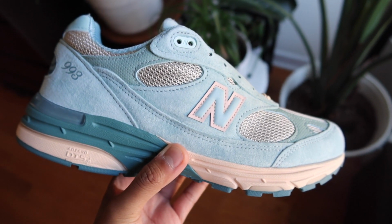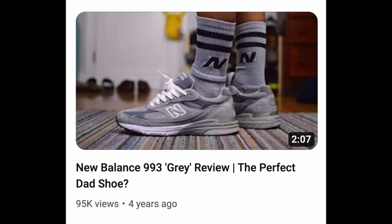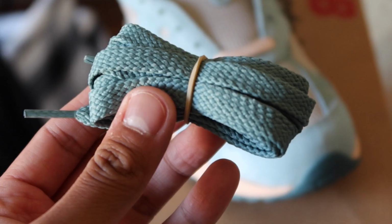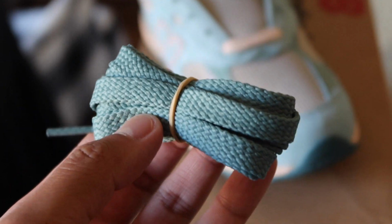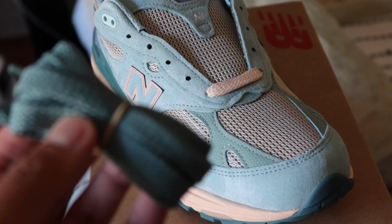The 993 is likely my favorite New Balance model as well. If you check out my old video on the gray pair, that's the one that essentially started it all for me, at least in my adult life. I'd been into sneakers as a kid, but once I started my professional career and started making some money, the gray 993 was the first sneaker I went and bought.